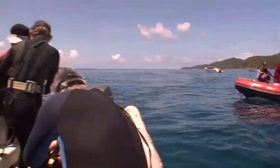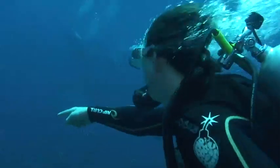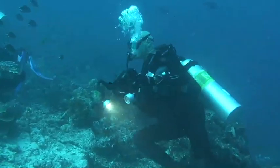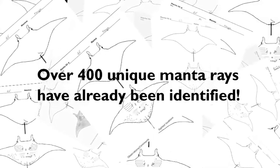Project Manta is also another way the general public can get involved in science. Divers who spot a manta ray are asked to take a photograph of its underbelly, note the location and date, and send the information to the project. Over 400 unique mantas have already been identified.